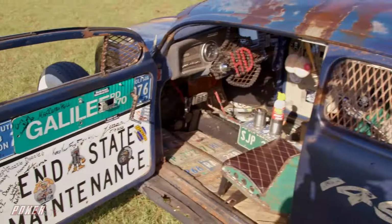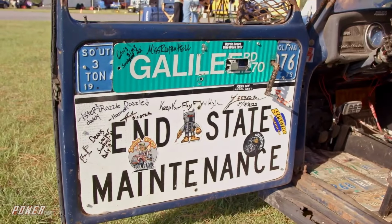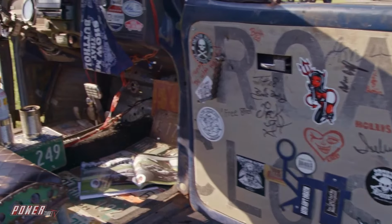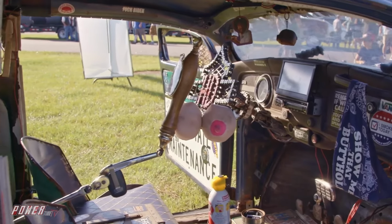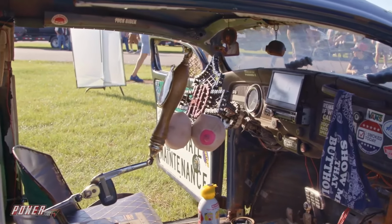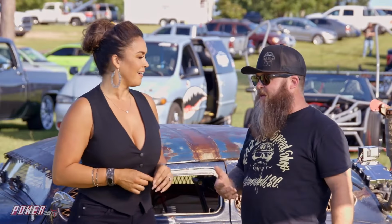Well, my opinion of a rat rod is you build with what you've got, and then you trade off stuff. It's not really going to a store and buying something. For instance, I got the bug out of a cow pasture. Paid $200 for it. And then I sold the engine and transmission for $200. So I was back to zero. That's kind of what it's about. It's one man's trash is another man's treasure. You know what I'm saying? I love that. That's basically how it is.